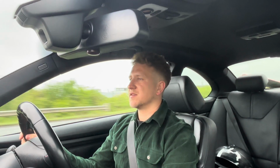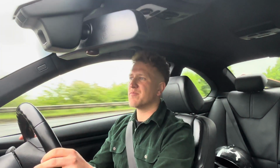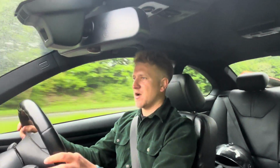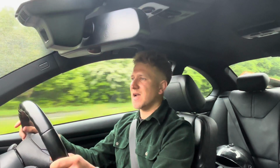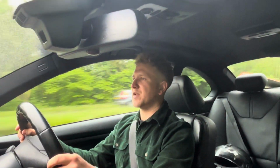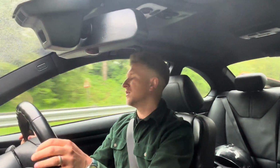Yeah, it's really nice. Pulls really well. Tyre noise is there, but not too intrusive. You can really feel it picking up on the road. The steering straight away is telling me exactly what the road surface is doing. I really felt that pothole there that I went over, but then that's not hard because there's a fucking million of them in this country at the moment.